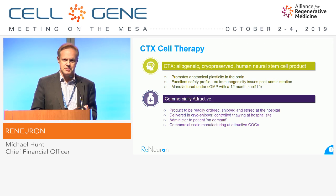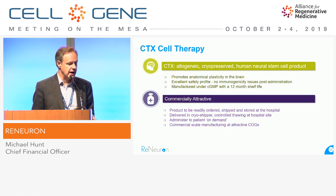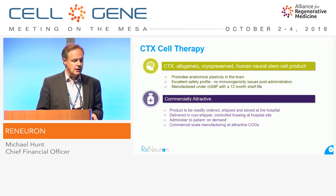It's still a multipotent cell, though, so a cell that has the ability to differentiate into terminal phenotypes associated with the organ of origin. In this case, we're dealing with a human neural progenitor cell line that has the ability to differentiate into neurons and, to a more limited degree, into oligodendrocytes and astrocytes. We believe that CTX plays a key role in promoting anatomical plasticity in the brain, and certainly in the clinical work we've done so far, these cells appear to have an excellent safety profile.